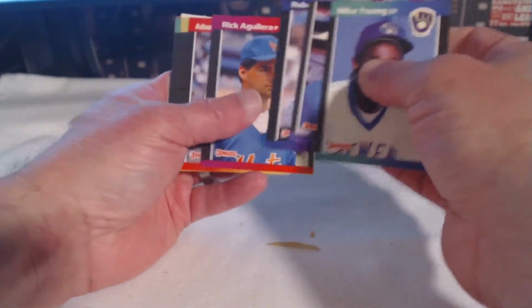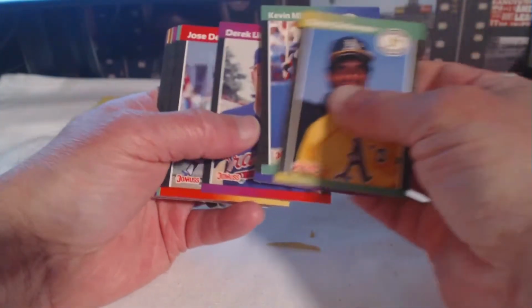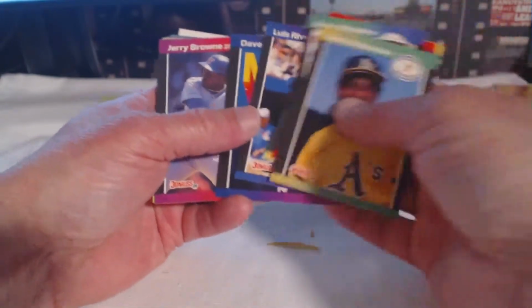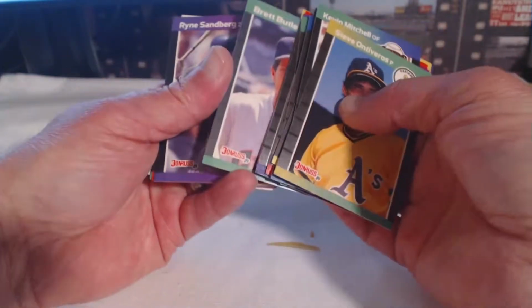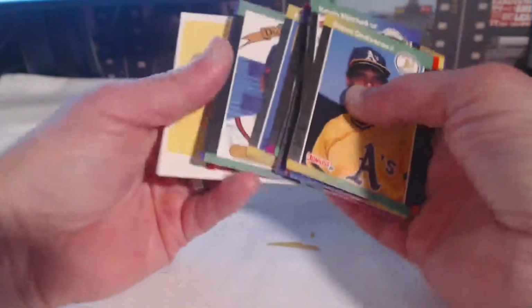Sticking. Not sliding. Tom Gordon. See at least three Tom Gordons. I'd like to see three Ken Griffeys. Ken Griffey Jr. is a purple card, kind of like that color. That's Ryne Sandberg. Paul Molitor MVP. A couple Hall of Famers there, but not what we're looking for.